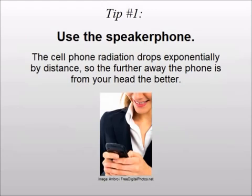Tip number 1, use the speakerphone. The cell phone radiation drops exponentially by distance, so the further away the phone is from your head, the better.